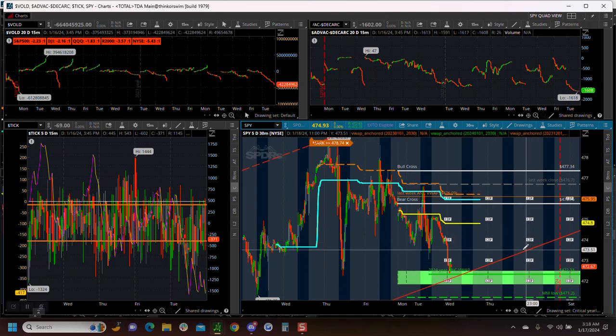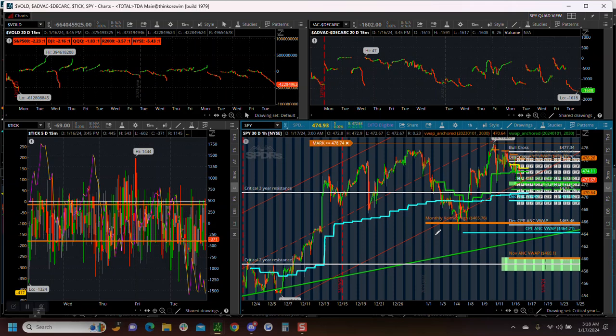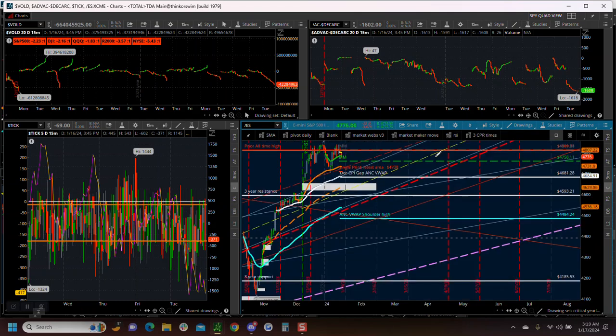We are still holding inside of this regression channel that I drew from last week. So it's still anchored from Friday, this regression channel, but it's acting as a very good indication of the primary trend. We're coming back, doing a major test of that primary trend here on the markets. So be mindful of that. That's what I'm looking at here on the SPY.